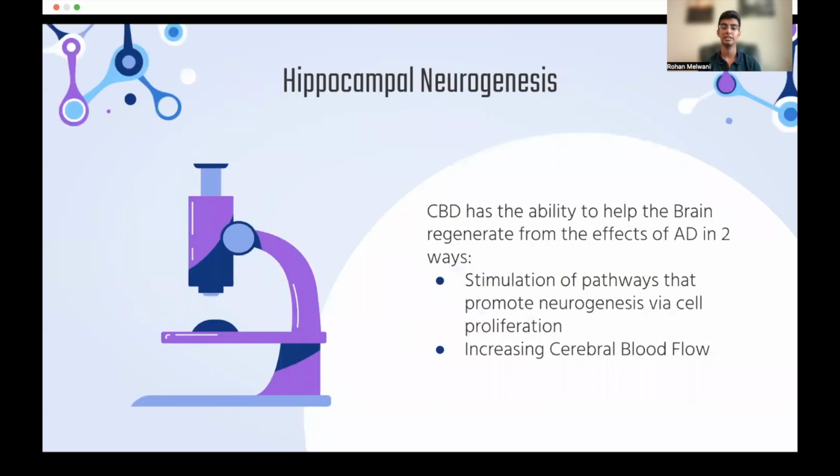They also have the ability, or CBD specifically has the ability, to promote hippocampal neurogenesis, which is essentially allowing the brain to regenerate and bounce back from the effects of Alzheimer's disease. And it does this in two ways.